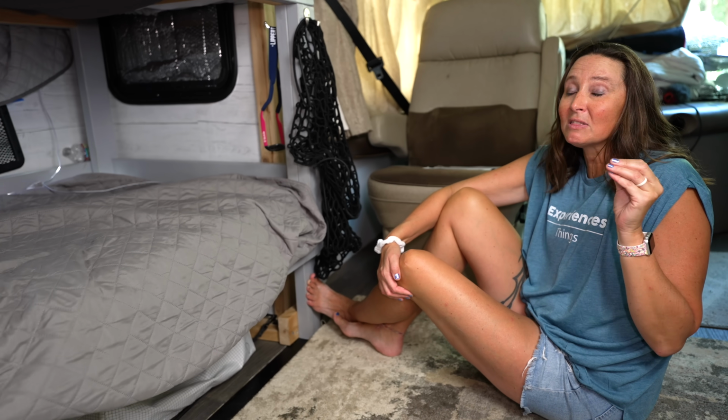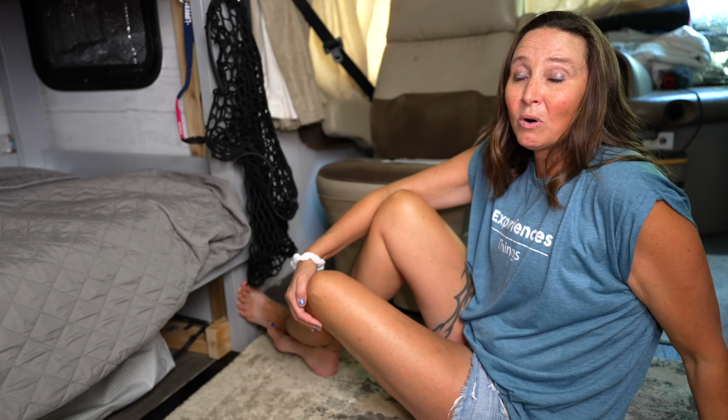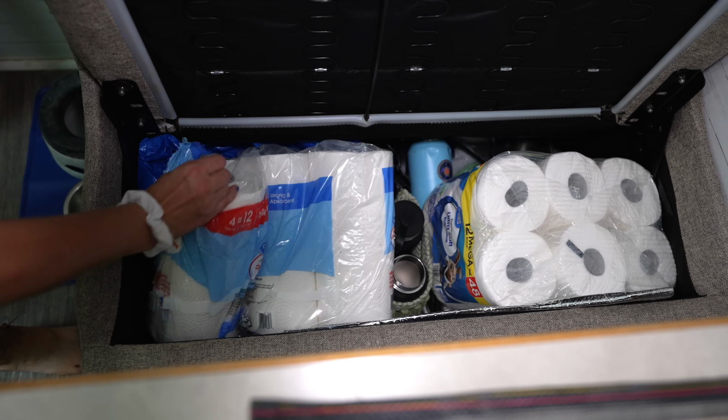Another place where there's a lot of wasted space is in dinette areas. We opted for the dinette from Rec Pro that has a ton of storage in the actual bench areas. And then we recently pulled the couch out because we've got a pretty cool project coming there that has to do with space and storage.